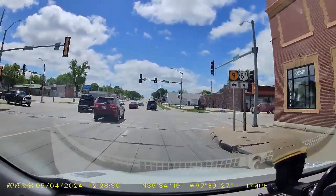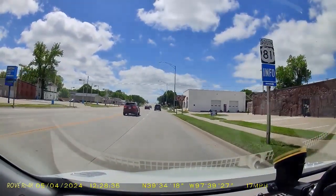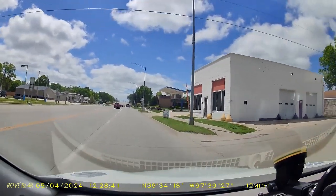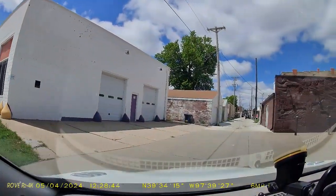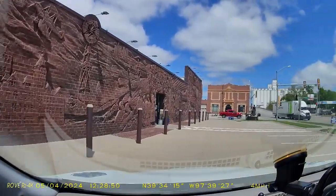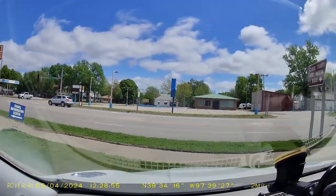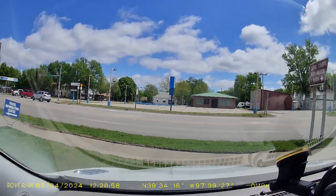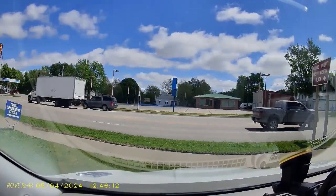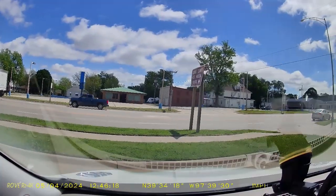Oh, there's that wall. Okay, we're going to stop, and I'm going to get some pictures of that right now while we're here. There's nobody parked in front of it right now, so let me go up in here and I'll try to get a picture of that. Okay, bear with us for just a moment. I'll be right back. Okay, we stopped and took some pictures of the mural there.